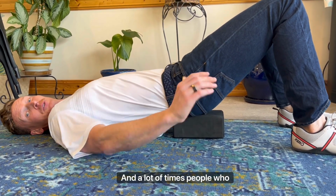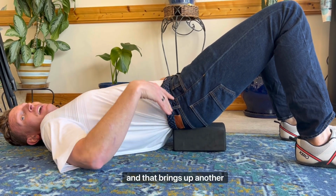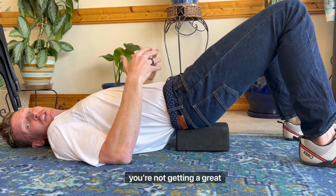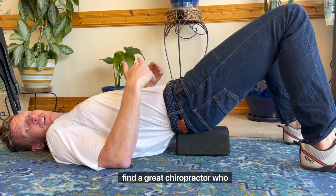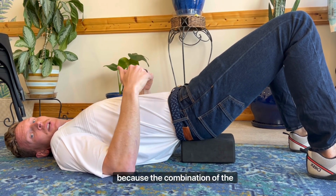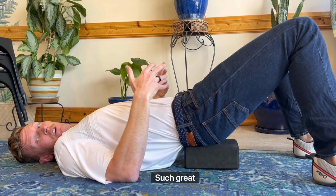And a lot of times people who are misaligned or subluxated actually get pain right there. And that brings up another point. If you're not getting adjusted, these might not work that well. So if you're doing exercises and you're not getting a great result, I really encourage you to go find a great chiropractor who can help you with these issues, because the combination of the exercises and the adjustments is what gets me and my patients such great results.